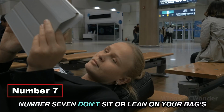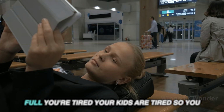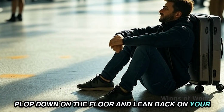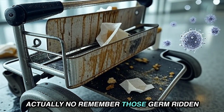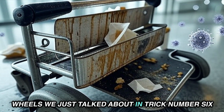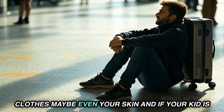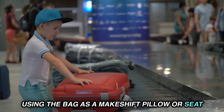Number 7. Don't sit or lean on your bag's wheels. It's been a long layover. The seats are full. You're tired, your kids are tired, so you plop down on the floor and lean back on your carry-on for support. Harmless, right? Actually, no. Remember those germ-ridden wheels we just talked about in trick number 6? They're now pressed against your back, your clothes, maybe even your skin. And if your kid is using the bag as a makeshift pillow or seat, yikes.